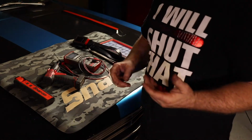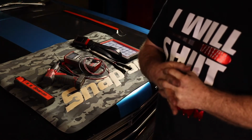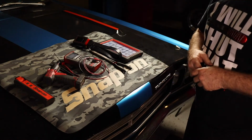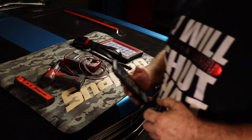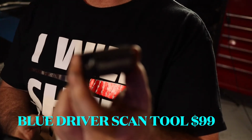I have some other scanners too. That's not the Launch Torque. I have my Snap-on Modus. If you've seen my toolbox videos, you've seen my Snap-on Modus. But I'll show you another one of my scanners that I really like. Another one of my scanners that I like is this BlueDriver.